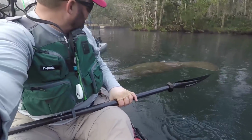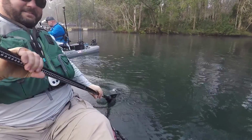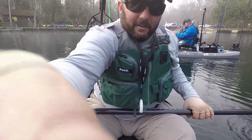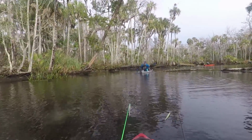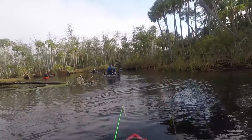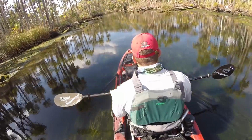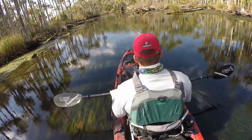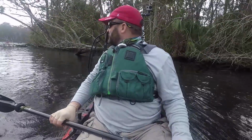Y'all see this? They're going to scratch on the bottom of your boat. That's awesome. Awesome. Those are kind of big. Jody!